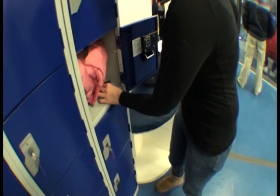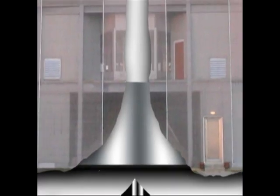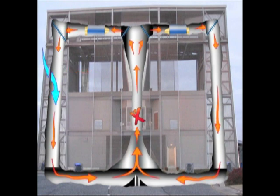Now to a basic checklist. You must empty your pockets and remove all jewellery and any loose items. In the airflow of about 110 miles an hour it's very easy to lose items.